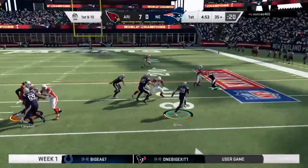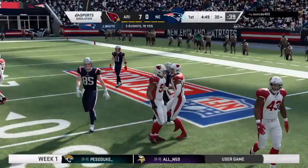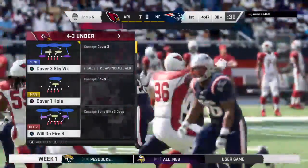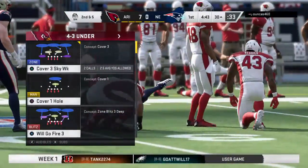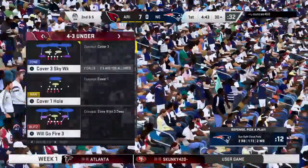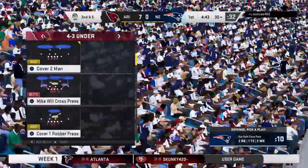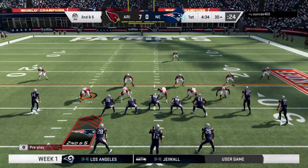First down, here's White. And this will be a gain of 5 as he gets it to the 30. A quick burst there, and he nicely bit off a pretty decent gain. A gain of 5 brings up 2nd and 5 at the 30-yard line. After the pickup of 5, here's 2nd and 5.